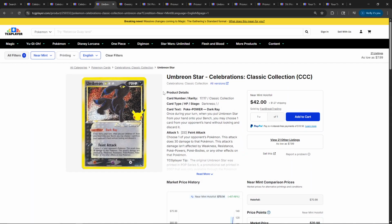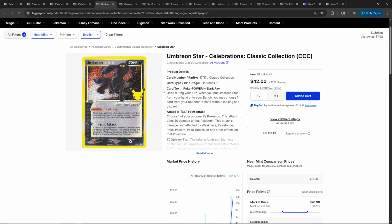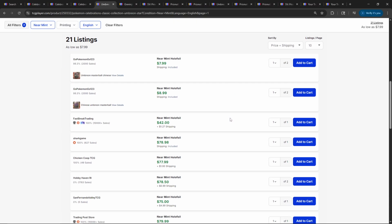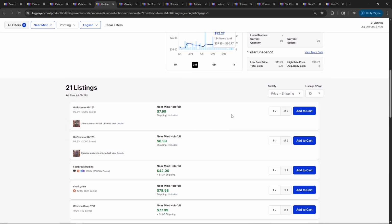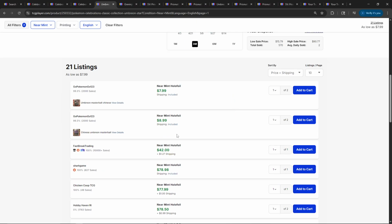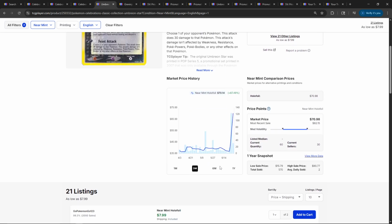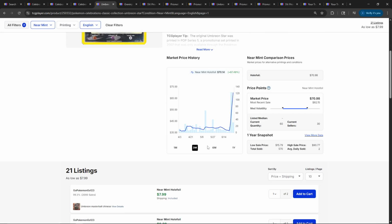I'll be going over the Umbreon Star because I know a lot of people have actually been able to pick this up for $40, and if you've been fortunate enough to do so, then you, my friend, are really, really lucky because it looks like there's one sale right now for $42. That might be a quick pickup. I have no idea. I'm not gonna pick it up. I'm gonna let you guys do what you want. But past year, you guys can see that it's up 400%.